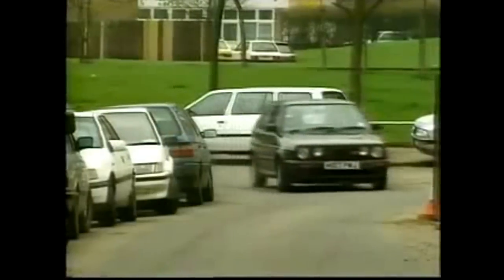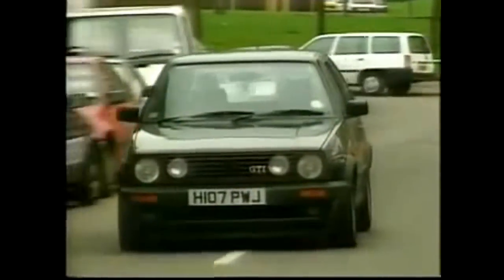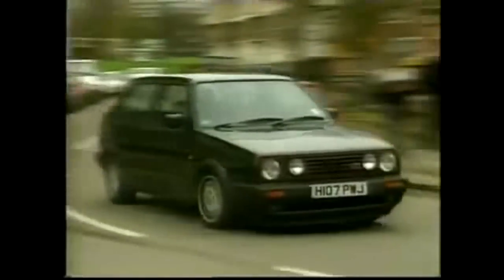The mileage on mine is 36,000. The engine is just loosening up now already. Right now, I don't want anything else. I'm quite happy with the 16 valve.